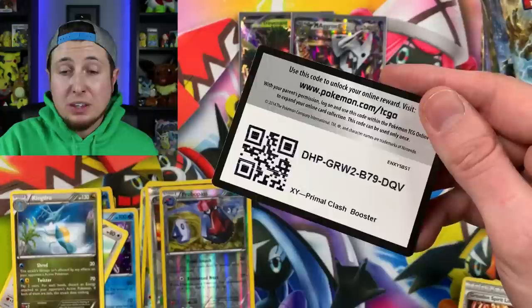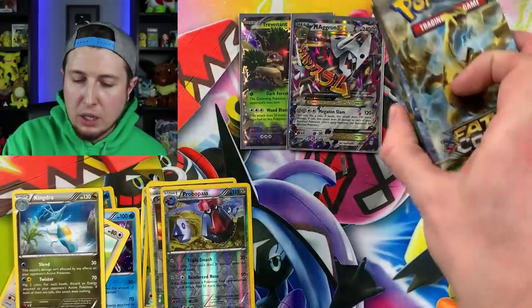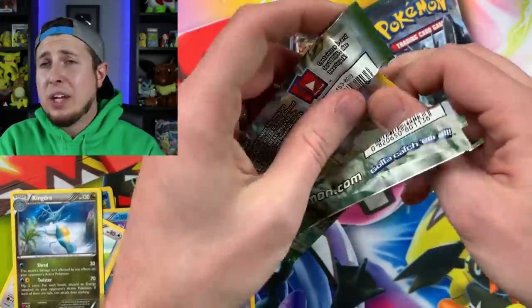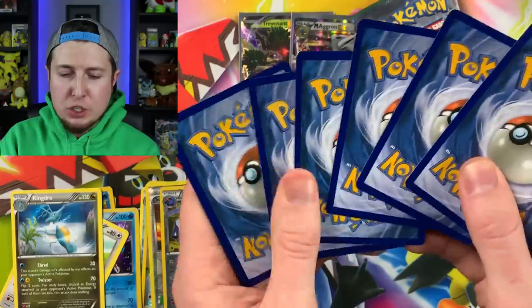I personally don't care about the value later down the road. I like having fun opening up everything. That's why I do it. I like to share the Pokemon fun with all of you. But maybe you're interested in value. And if that's what you're interested in, that's perfectly okay. I don't care. Enjoy Pokemon however you want to enjoy it.